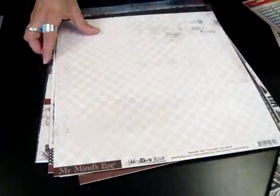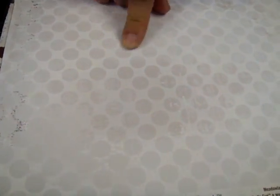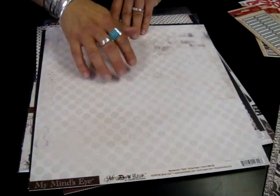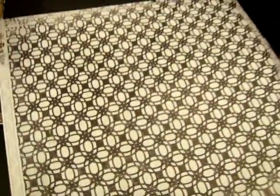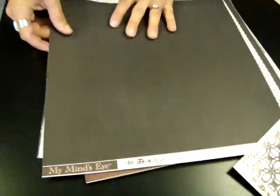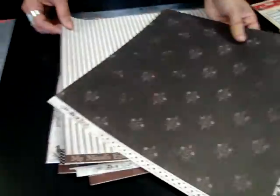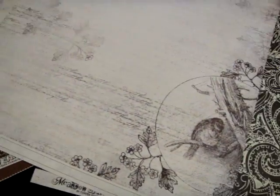I don't know what that is. Geometric, I don't know what to call that. I love this one. I love the size of these polka dots, almost gray on white, very etched. This, I know I'm going to use that one a lot. This one's more like a lattice. Again, another black. A damask. A polka dot. Another stripe. Kind of paisley. There's another white on white. And there's one, again, with another design on it.